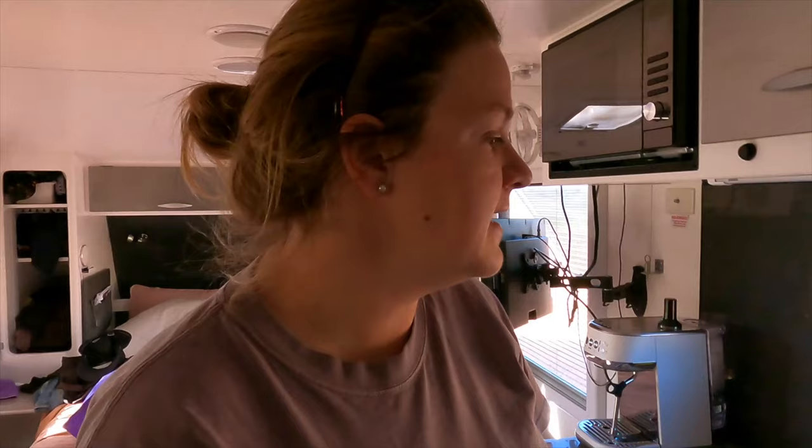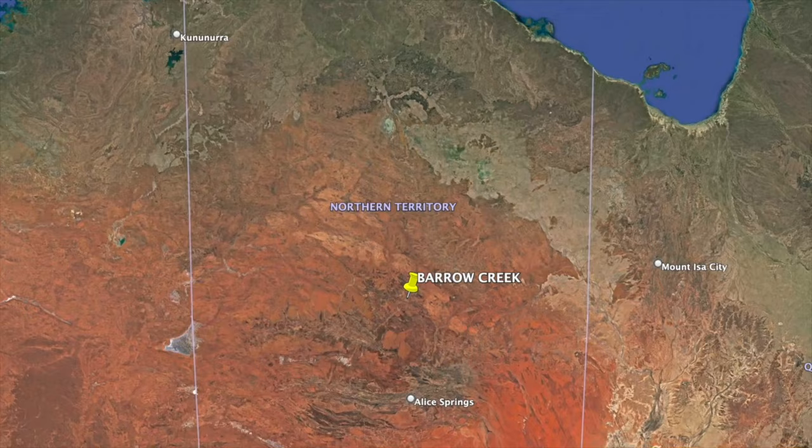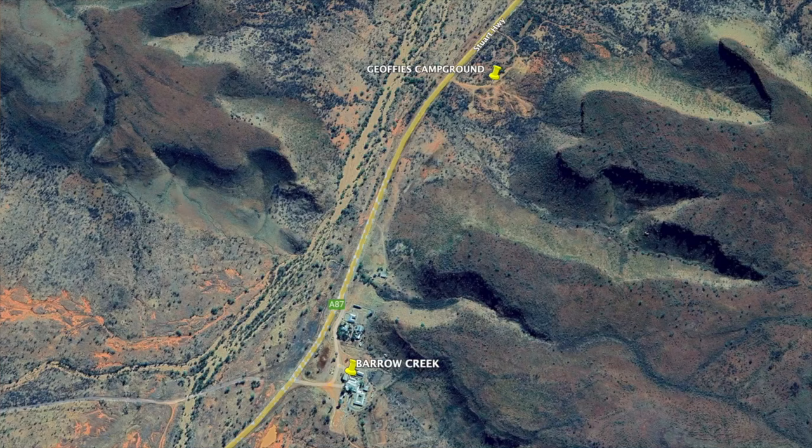We have arrived at our free camp just outside Barrow Creek. It is called Geoffies Free Camp. It's probably about 5 km north of Barrow Creek, but it's free. It's all right, plenty of space.